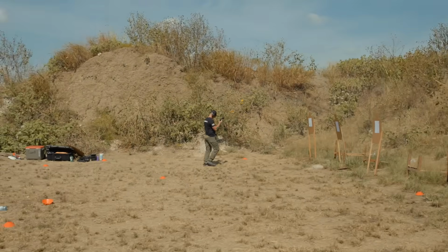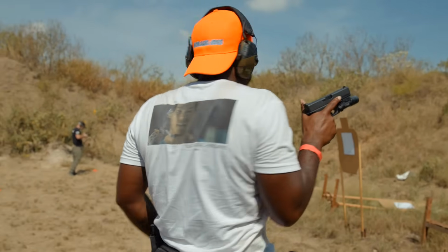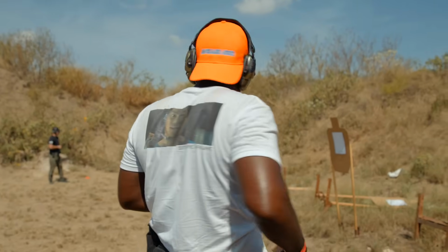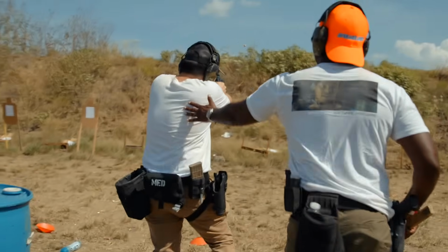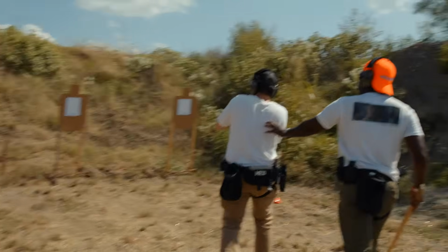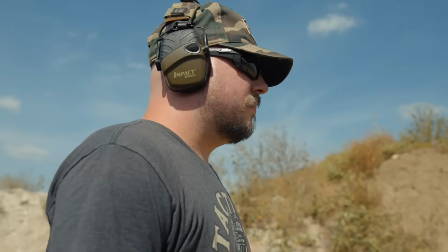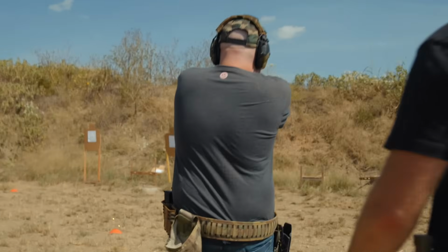I'm shooting all low. If you reload, get your reload right. If not, search and assess. Go back to the holster. Threat! Don't draw. Draw. Keep going. Threat! Keep going.